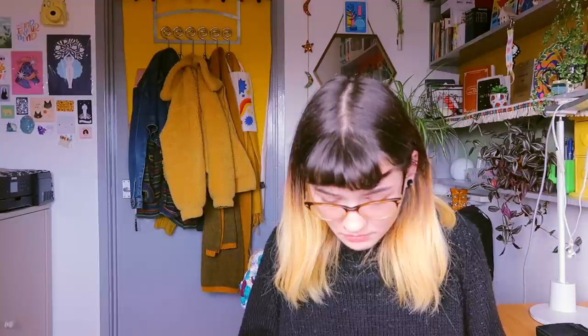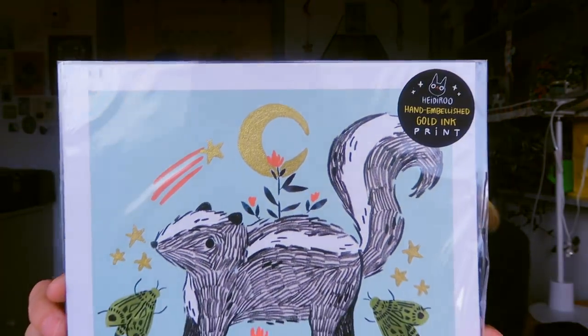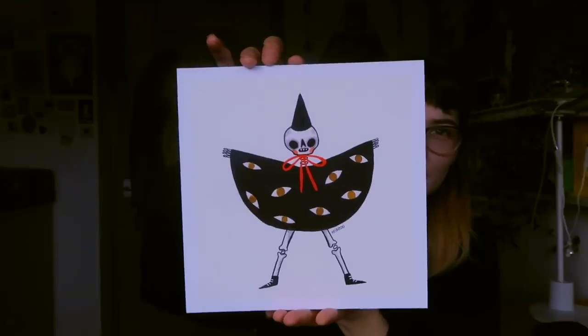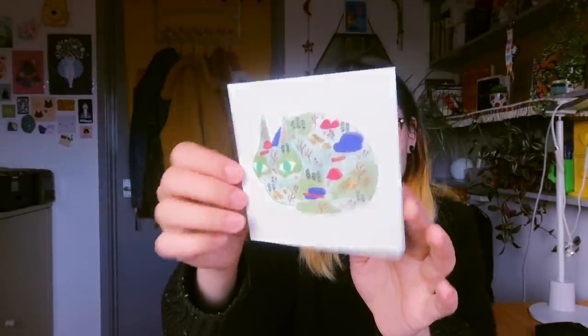Okay, for a start, this ribbon. I just love her whole all year round Halloween vibe. Aww. She gave me a free print. That's really sweet. I'm so excited. This guy, I'm obsessed with this. He's like my favourite thing I've ever seen, ever. Cutest little thank you cards.